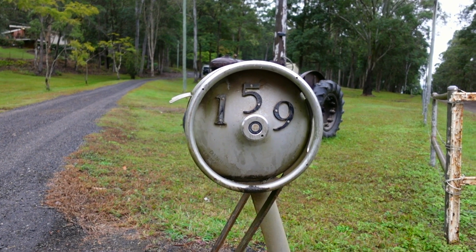That is incredible, actually. We're in Budrim, and this property is currently on the market for $850,000. I was about to say pounds then. Dollars. And we're just going to show you around it and show you what you can get for $850,000 here on the Sunshine Coast.